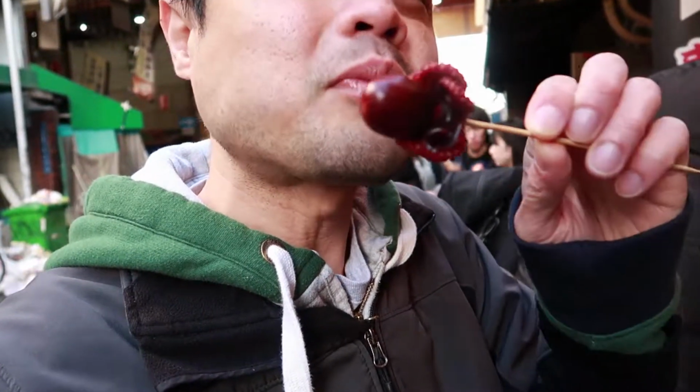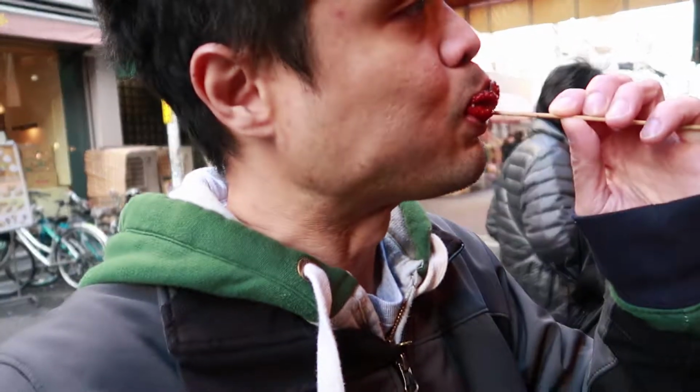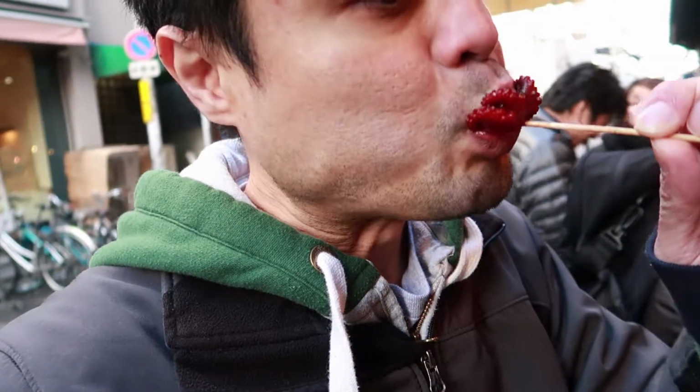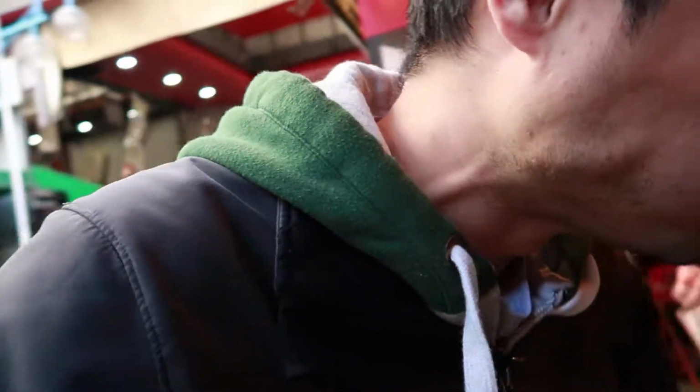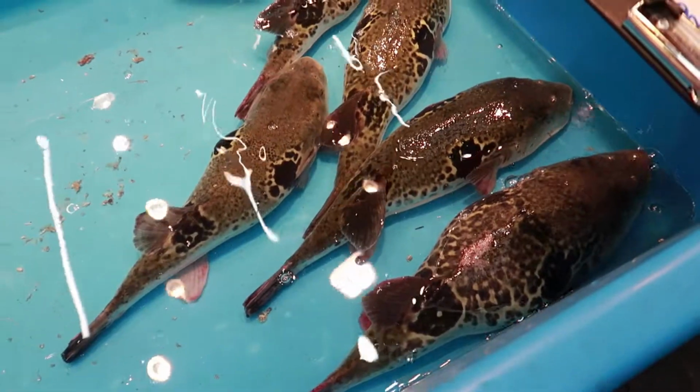It's funny how my sister-in-law didn't want to try it. I can't blame her, I mean just look at it. So I ate her share, and to be honest, I think one is enough. I had a hard time getting the last one down. It's not because I didn't like it, it's more psychological. Eating a whole baby octopus on a skewer? I don't know. These are the poisonous fish, I think.